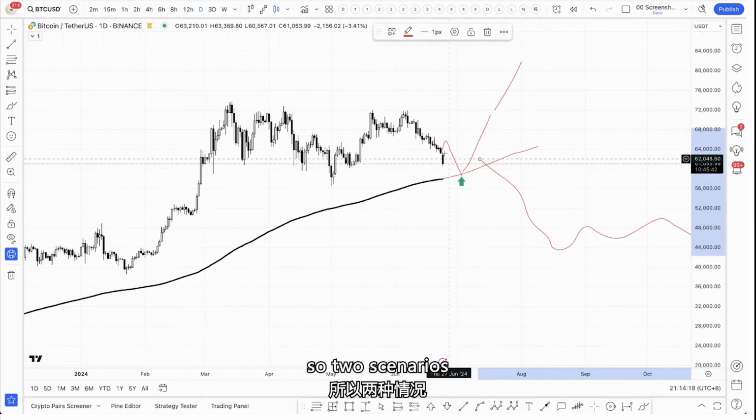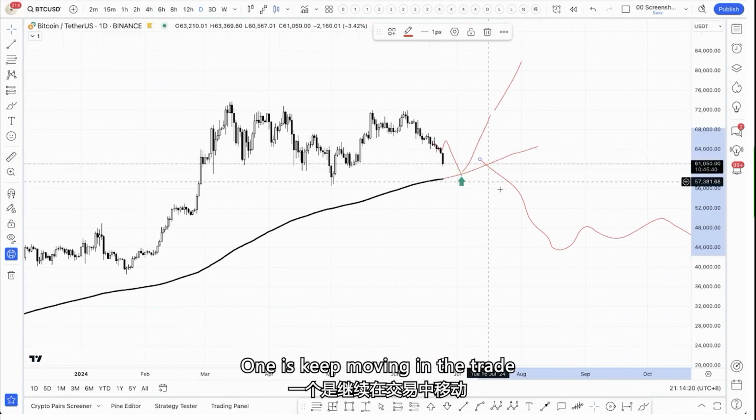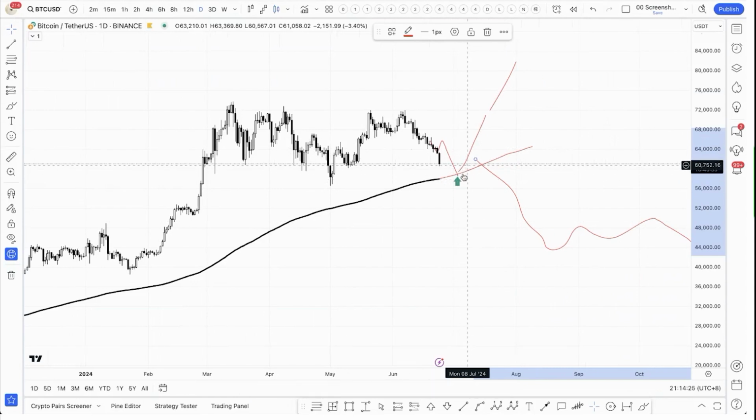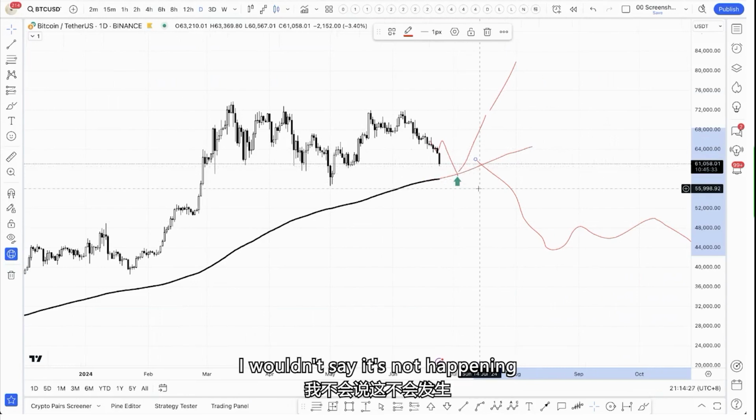Okay, so two scenarios. One is to keep the momentum trade. I don't need to draw an additional line, and maybe the momentum is lacking. Well, I wouldn't say it's not happening, but it's likely still there.